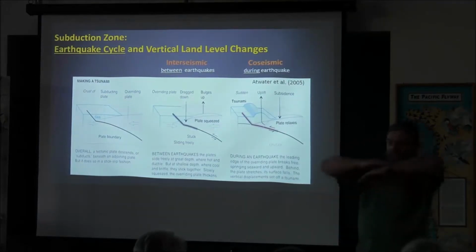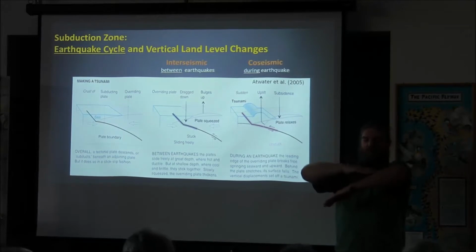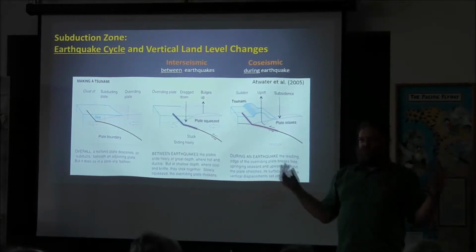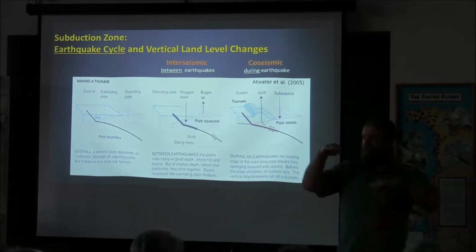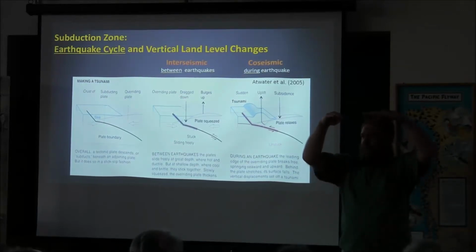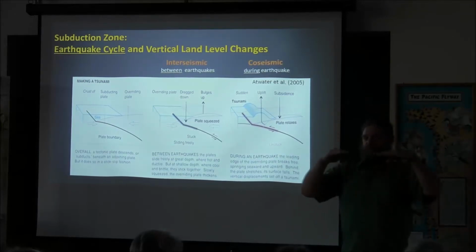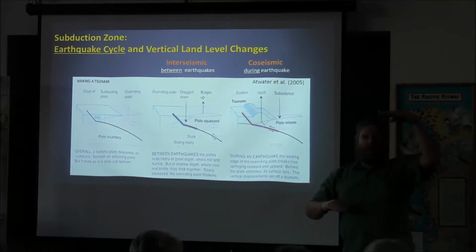So remember, we have the finger-wrist part of the model of the subduction zone. In between the earthquakes, the fingers are going down and the wrist is going up. So here we're in the subduction zone, and that's going to affect what sea level is. If the ground is going up and the sea level is going up at the same rate, you won't have any sea level rise. But if the ground is going down and sea level is rising, you're going to have more sea level rise.